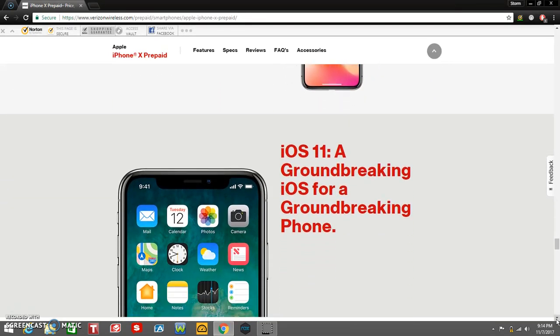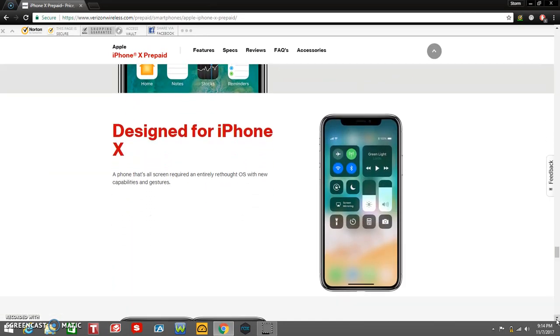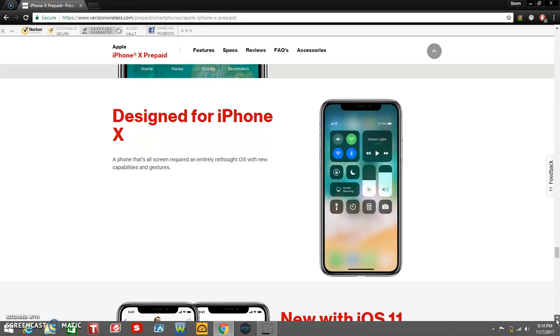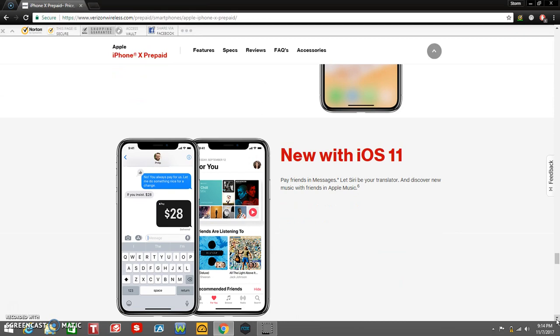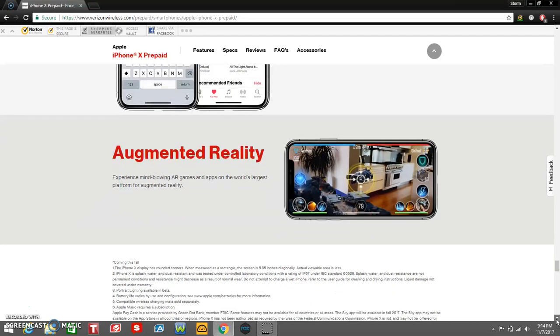iOS 11, a groundbreaking iOS for a groundbreaking phone. Designed for iPhone X. A phone that's all-screen requires an entirely rethought OS with new capabilities and gestures. New with iOS 11, pay friends in Messages. Let Siri be your translator and discover new music with friends with Apple Music. Augmented Reality. Experience mind-blowing AR games and apps on the world's largest platform for augmented reality.